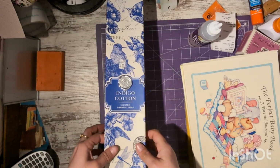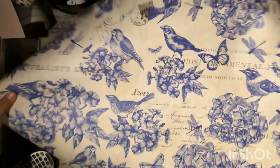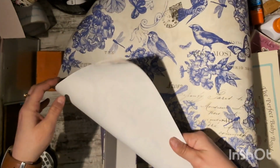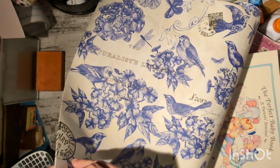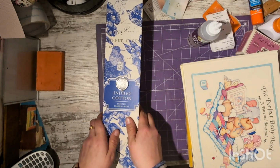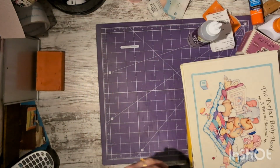And then I got some scented drawer liners. I've never seen any of these in the wild, so I was happy to find that. And I love the pattern. It's pretty and it's got birds. And I'm not sure how many sheets are in here. 1, 2, 3, 5. So I like that. And the box is really cool. I just don't know what I would do with the box, but it's supposed to come with 6, so somebody must have used 1.